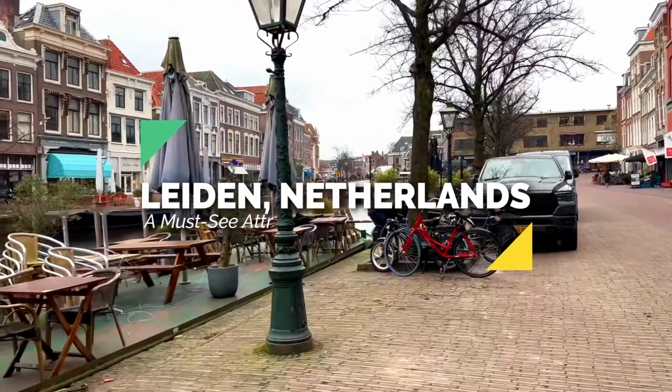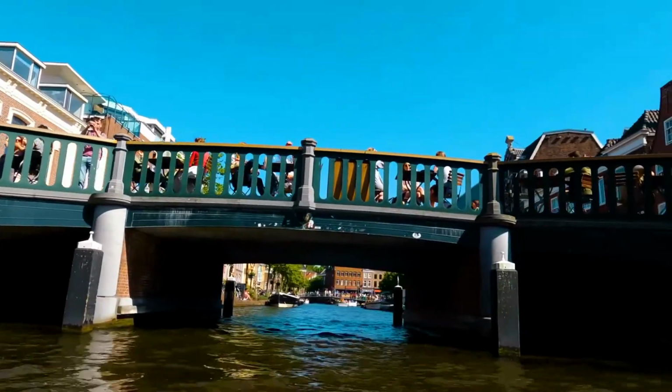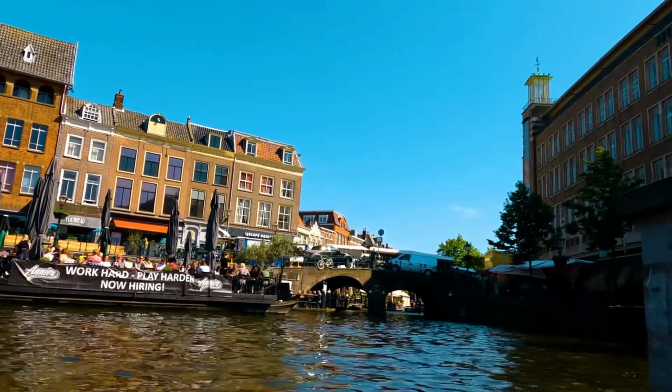Welcome to Leiden, Netherlands, a must-see, attractions and amenities. First up, the beautiful canals of Leiden. These waterways are perfect for a boat tour or a kayak adventure, offering stunning views of the city's historic architecture.